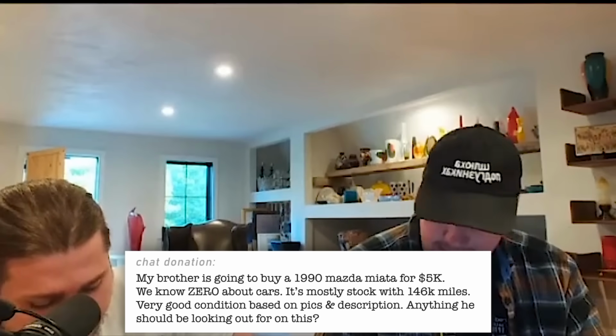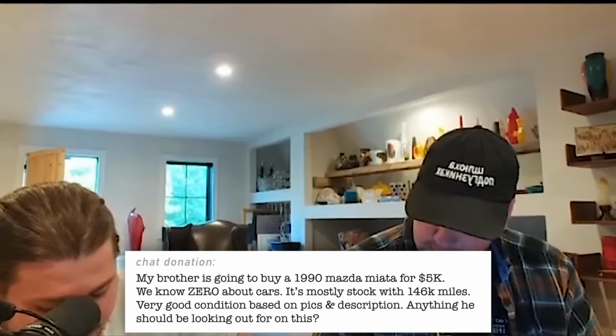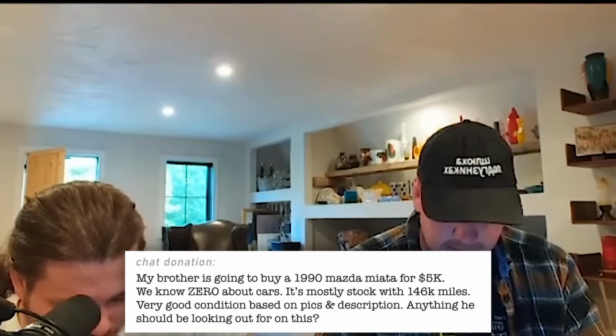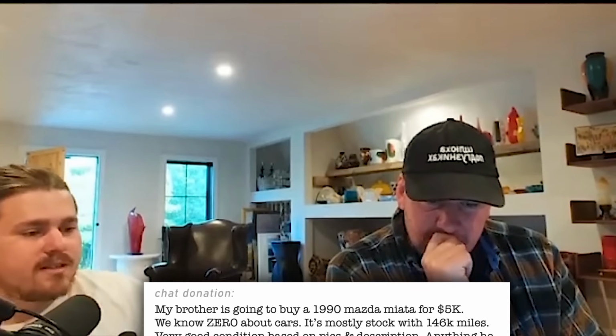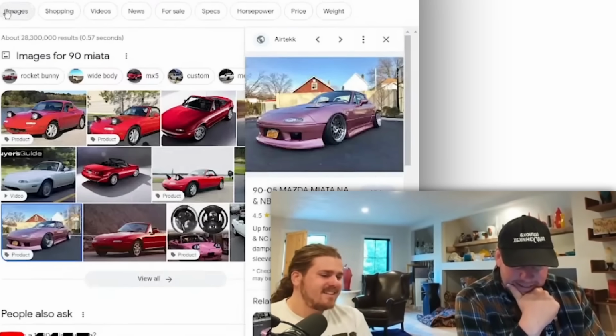We get $25 from Kat. My brother's going to buy a 1990 Mazda Miata for $5K. We know zero about cars. It's mostly stock with 146K miles, very good condition based on pics and description. Anything he should be looking out for on this? I hope it looks like this. Does it look like this?